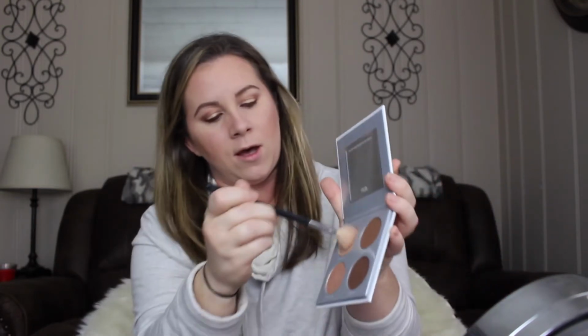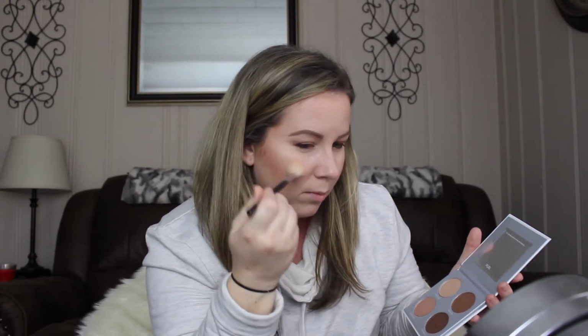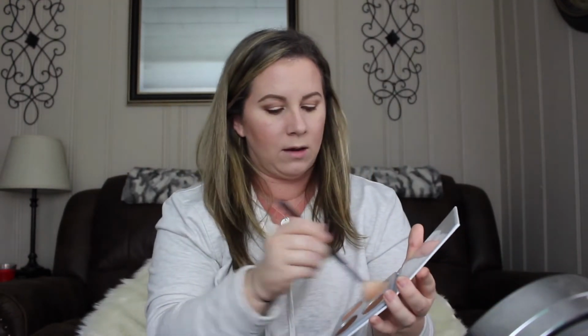Okay, and since we have this palette out, I'm going to go ahead and just use it to put my highlight on my cheekbones, and of course we're going to go in with the Morphe M510 brush. This is the highlighter brush that I use all the time, so we're going to use this one. And I'm going to go in with this shade here. This shade is called the Originator. The other one was called Trailblazer. So we're going to go in with Originator and pop this little beauty right on the cheekbones here. And I'm going to drag it up above the eyebrow. That's pretty nice. I'm liking it.